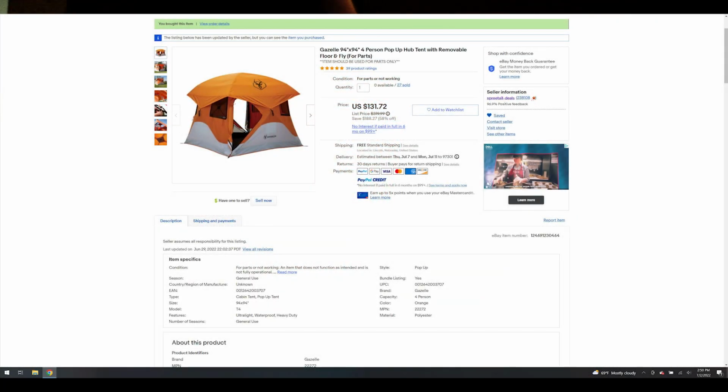So people started talking about these parts-only tents, which led to an eBay auction by a seller called, I believe it's Spreetail Deals. This is a third-party retailer. Don't believe they're associated with Gazelle at all. They sell a lot of random stuff, but they seem to have these returned Gazelle tents and gazebos. Some of them appear to be Amazon returns. Others are just warranty returns. Whatever. They're selling them as parts only. Parts only, no warranty, etc., for a fraction of the price.